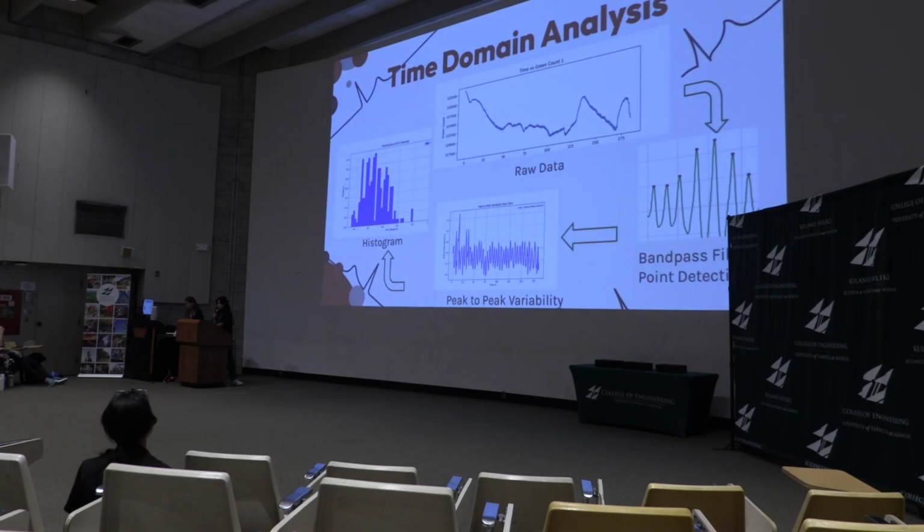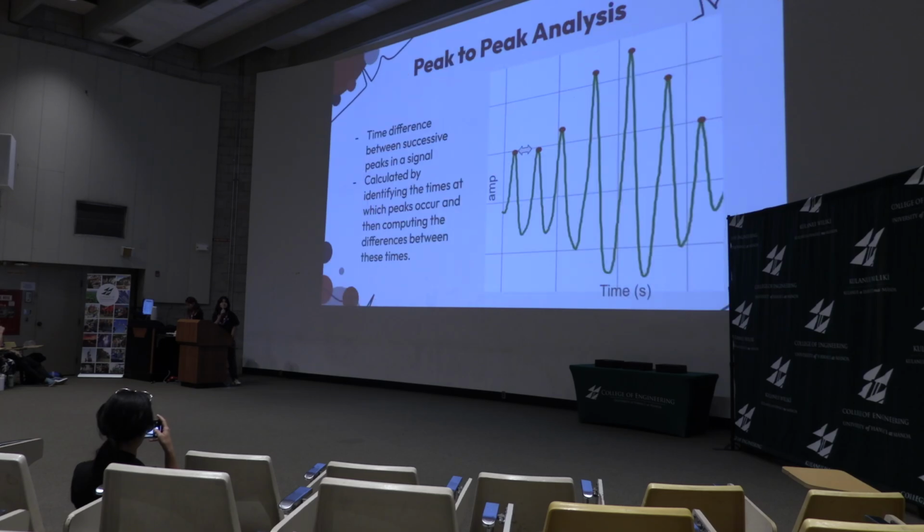The time domain analysis method also uses the raw data from the time versus green count graph. Then that graph is inputted through the peak-to-peak analysis, then through peak-to-peak variability, which calculates the time between 2 peaks, and then finally through the histogram, which statistically analyzes how often the participant's heart rate occurred. So the peak-to-peak analysis basically calculates the difference between each peak and will help us find the heart rate.